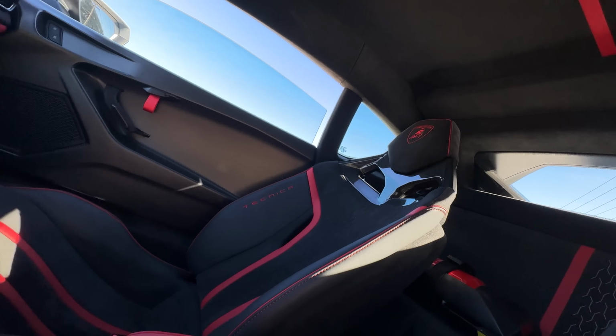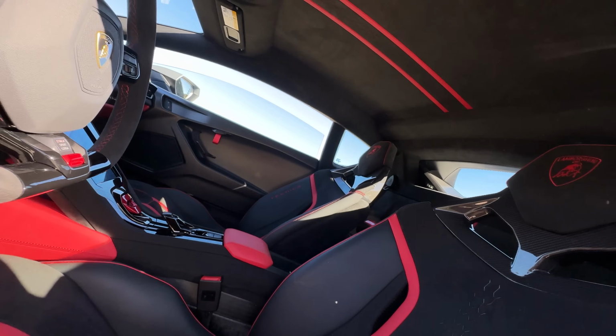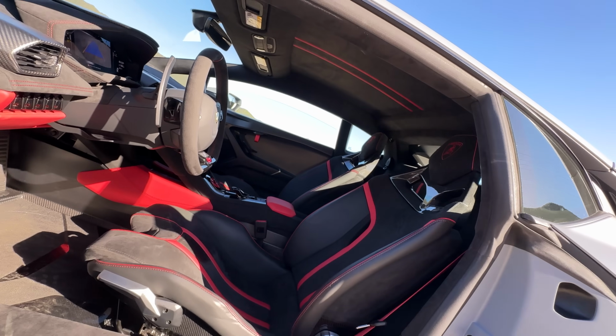And then these seats are the sport seats, and yeah, real talk, they're pretty aggressive. They are pretty aggressive, but they're not that bad. My back is not in as much pain as I thought it would be, considering I have back pain issues. Yeah, they're still padded and they're obviously well bolstered. No real problem with this.